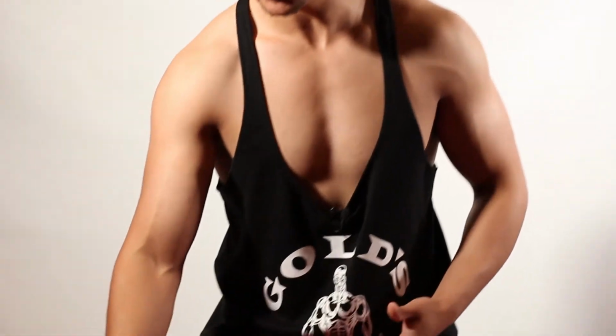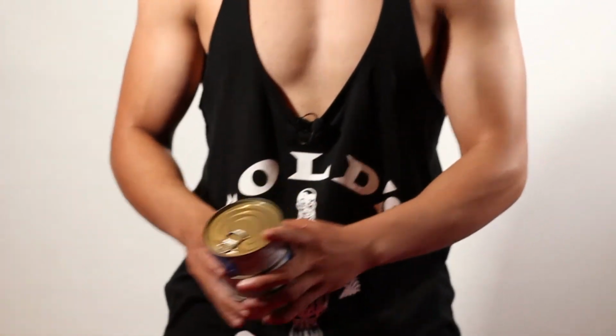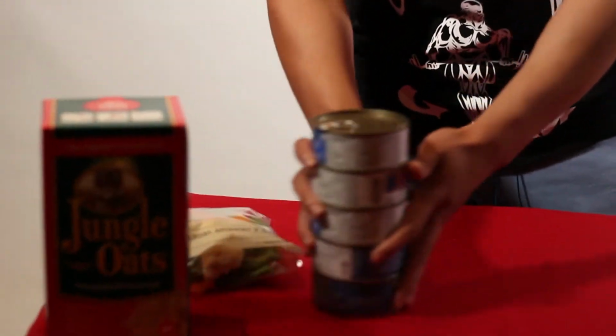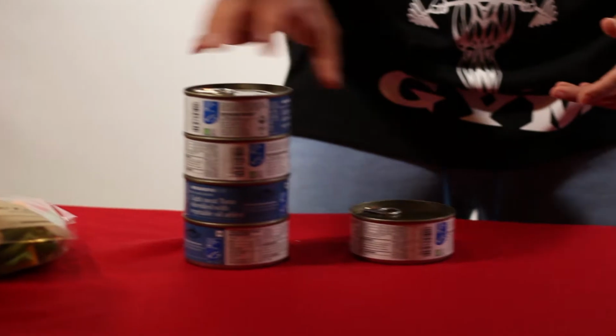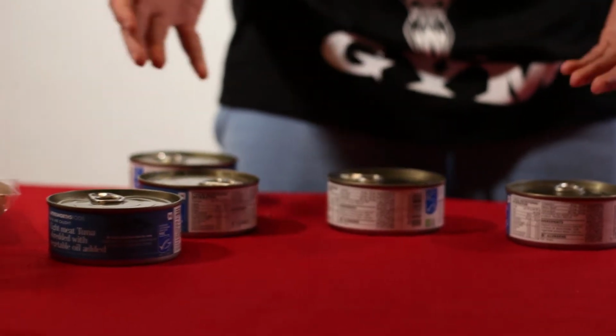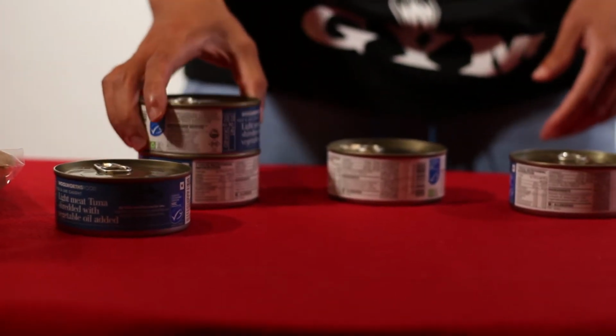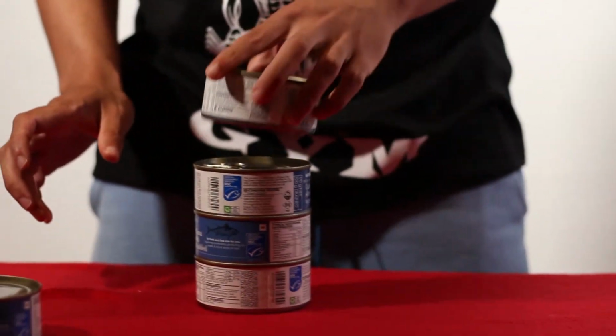And then as we move away from breakfast, you will go into lunch. So the lunch is very important. As you can see over here, you have 5 tunas which will last you for 1 week, every day from Monday to Friday, and it will cost you under 60 Rand easily. So basically, there you have your lunch for the week.